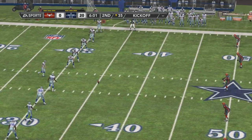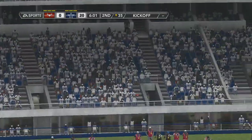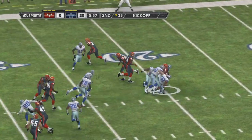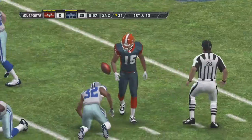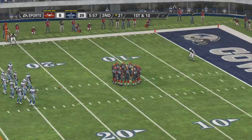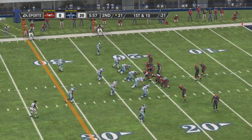Dallas looks ready to kick it away. Higgins is back to receive the kick. And he'll return it from way back at the 3. He makes it out to about the 21-yard line. Sean Lee was there to bring him down. The offense will take over at the 21. First down, 10 to go.